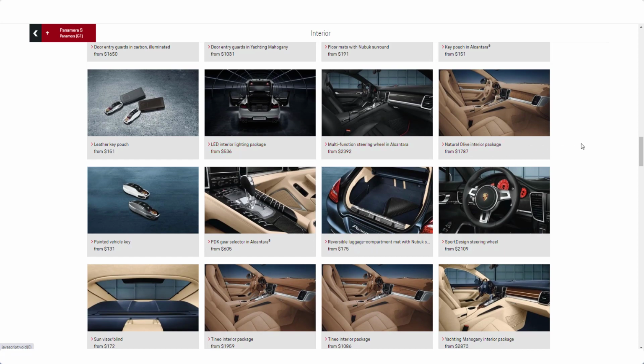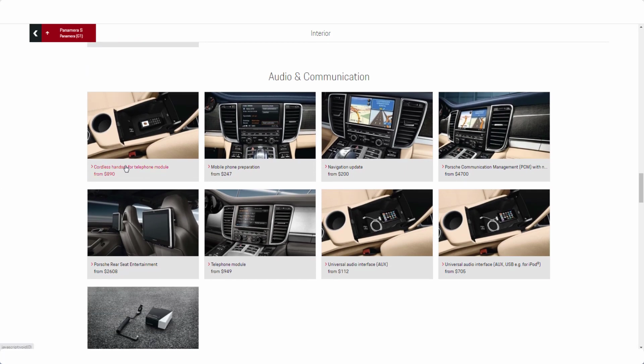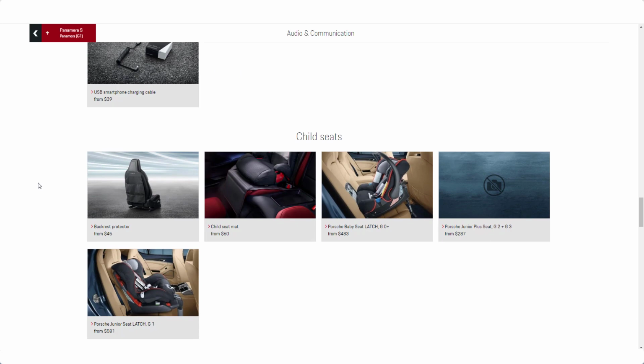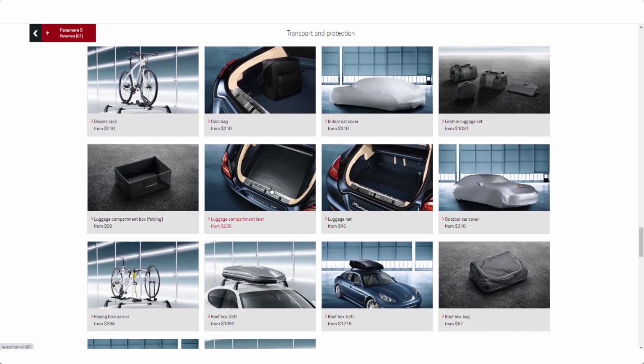So there's a lot of stuff here. There's a lot of cool things to be gotten. And then under audio and communication, they got a cordless headset for your telephone, navigation updates, universal audio interface, all those kinds of good things. They've got the rear seat entertainment if you wanted such a thing. They even have Porsche-specific child seats, as you can see here. Backrest protectors as well. They've got lots of transport and protection, so luggage stuff, I'd definitely be all over the luggage. That's super cool. I love the luggage compartment liner.